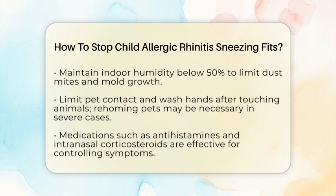Medications are often very effective in controlling allergy symptoms. Antihistamines are usually the first choice. They block histamine, a chemical released during allergic reactions, which causes sneezing and itching. These can be given as pills or nasal sprays, depending on what your doctor recommends.